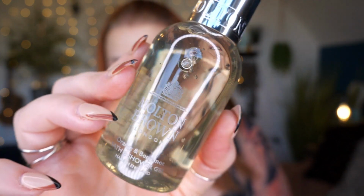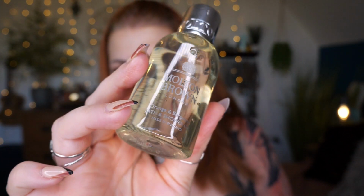There's that. Next we've got a bath and shower gel by Molton Brown, and this is orange and bergamot. 100 mils there. This is gorgeous. I'm obsessed with orangey scented products. Neroli. Oh, I love it. Yeah, it's just really nice.